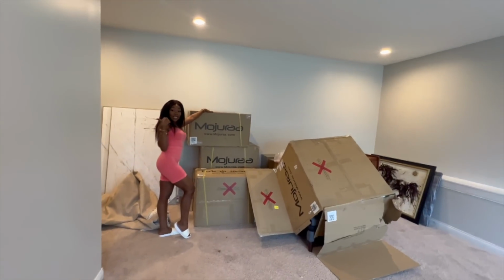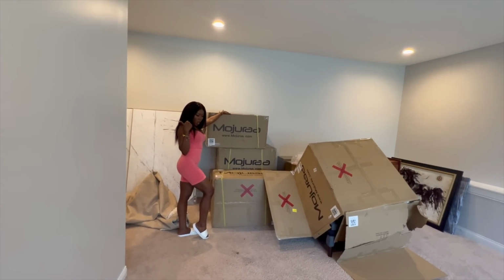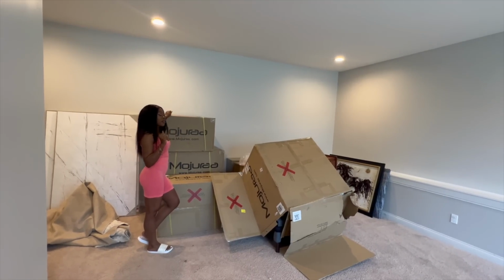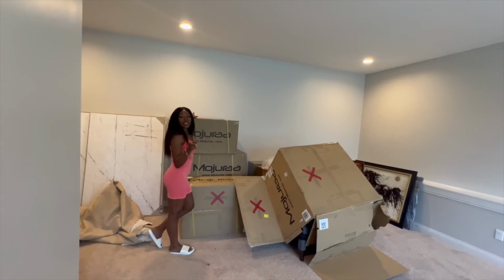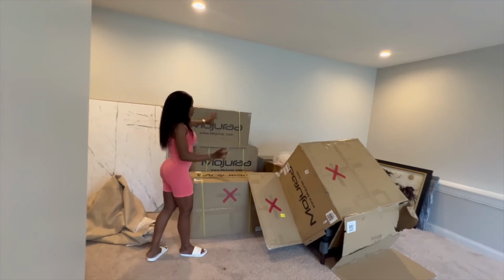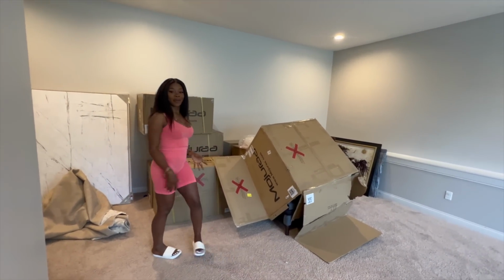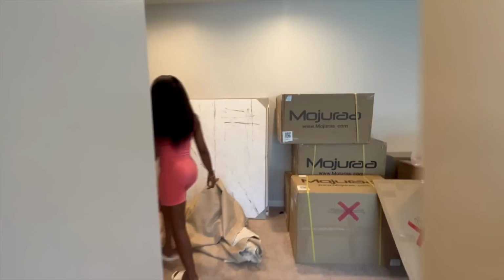I have one more left. I think it's the, what's it called? The table, the little footstool. I can't remember the name right now. But yes, we have one more left. I'm going to be bringing that down in a minute. But these are the 7 boxes. We're going to open them up one by one and set it up. So let's go grab this other one.